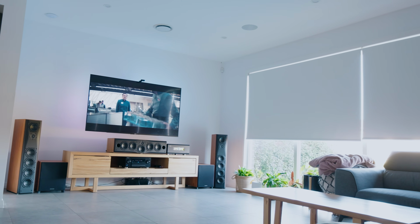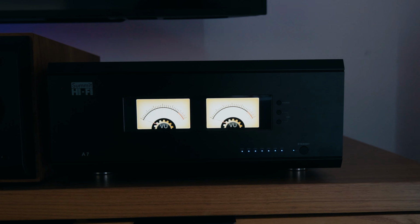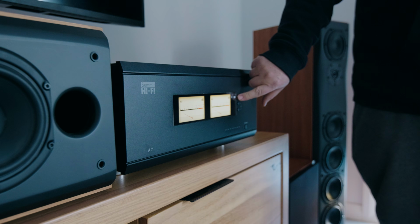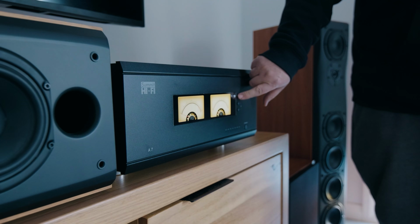Now let's talk about the aesthetics and the functionality. The A7 features a 9-inch wide LCD screen on the front panel. This screen isn't just for show, it displays various styles of digital and retro meters and adds a touch of modern elegance to your setup. You can even turn it off if you prefer a more minimalist look.